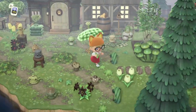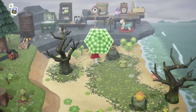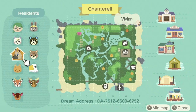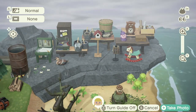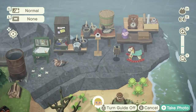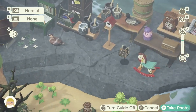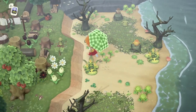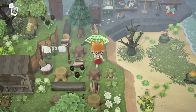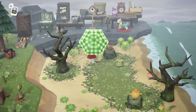Oh my goodness. This is so cool. Ooh, it's like a toy shop. Why did I do that? It's like a toy shop right here. Look at it. That's so neat. Like a little wood shop area right here, like where they get the wood. Oh, that's such a cool idea.